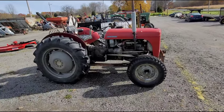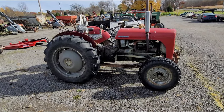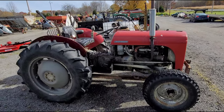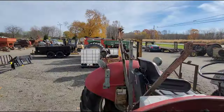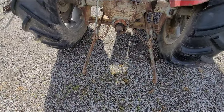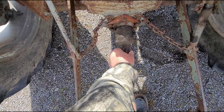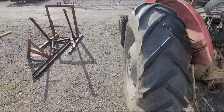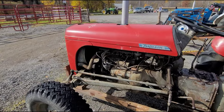Come right around here, got a Ferguson, and I want you Fergie guys, because I got a bunch of you, a slew, to tell me what this is. Is it a TO20, TO30? I don't know. It's red, and it ain't in the shed. Got an updated seat on it. Looks like it may be a turkey feather in its cap. Yep, no remote. Looks like the overrun clutch on there is what it looks like to me. Yes, so you could brush hog with it. And got truck tires up front. So there you go, Fergie.